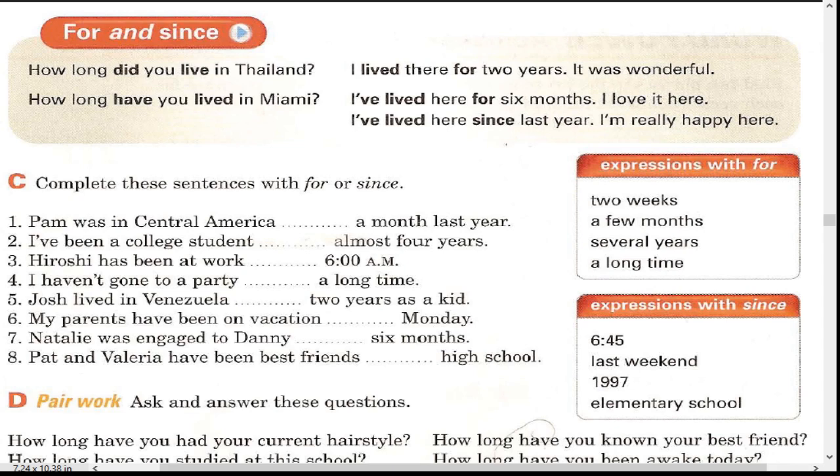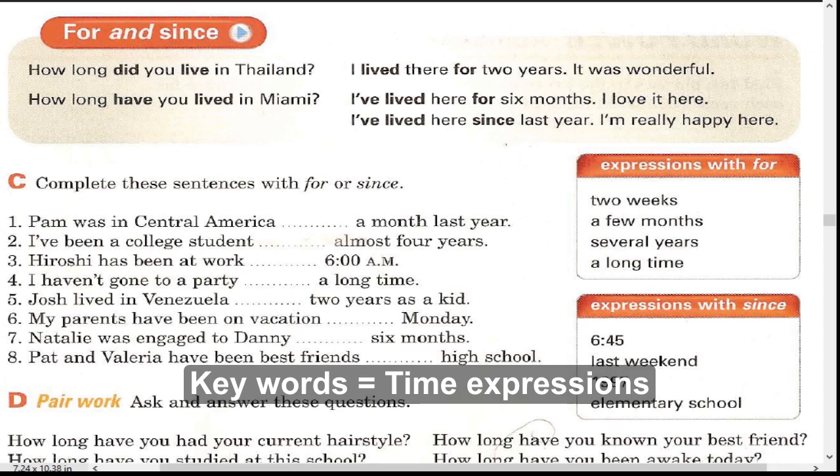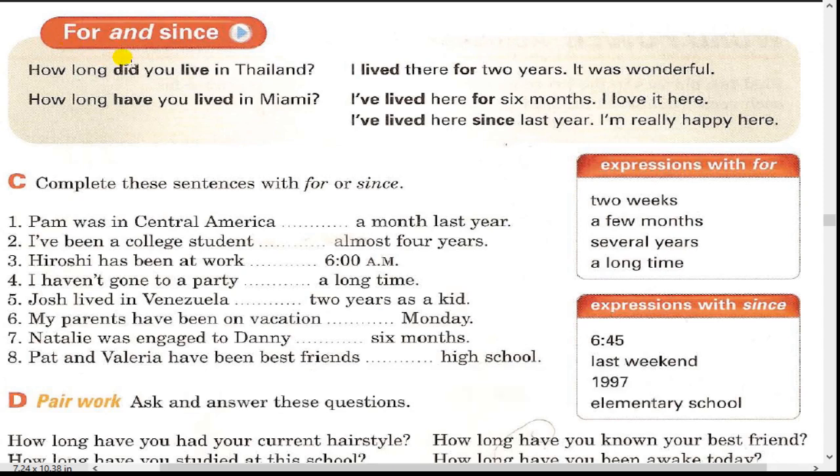For, since: keywords of the present perfect. For and since are time expressions for the present perfect. Here, how long did you live in Thailand? I lived there for 2 years. It was wonderful. For 2 years. I lived, so I can use for in the simple past.